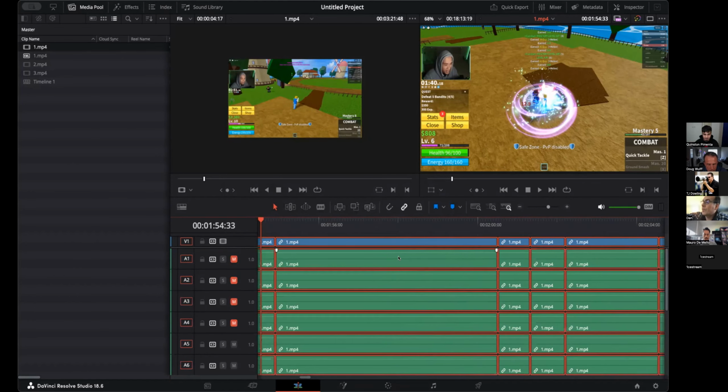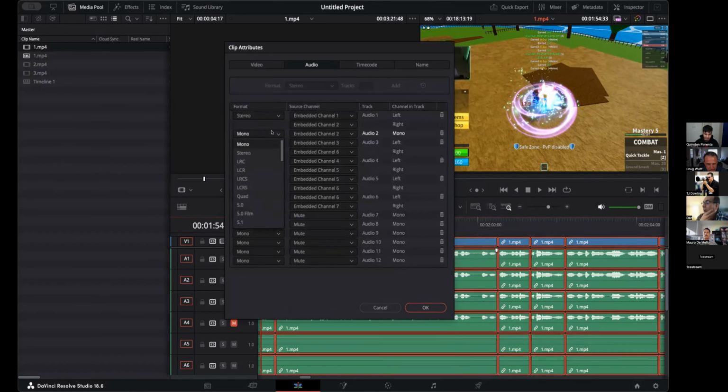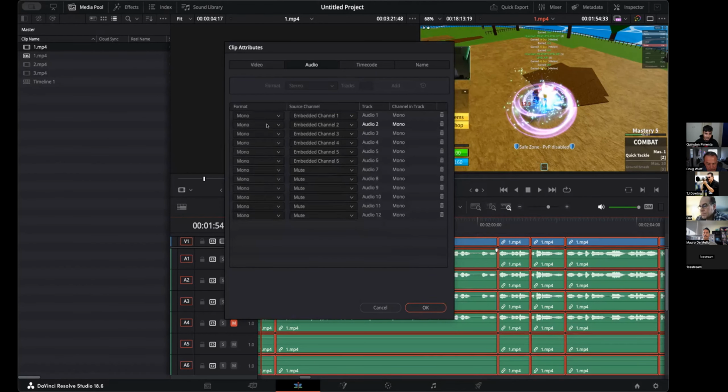Now go to the clip attributes and just do 1, 2, 3, 4, 5, 6, 7. Oh, yeah. See, now you selected all of them. So now you have 12, right? Now you have to do mono for all. It's a weird thing, but from stereo, you have to convert them to mono. So do mono, and then on the second row, convert from stereo to mono first, and then just do 1 through 12. So many layers. Here we go. This should work now. Press OK, and then click OK.